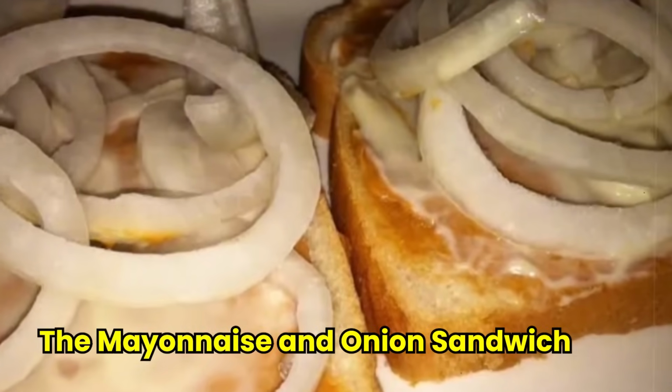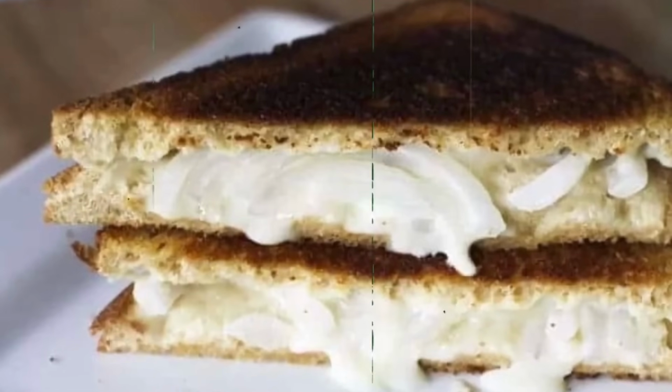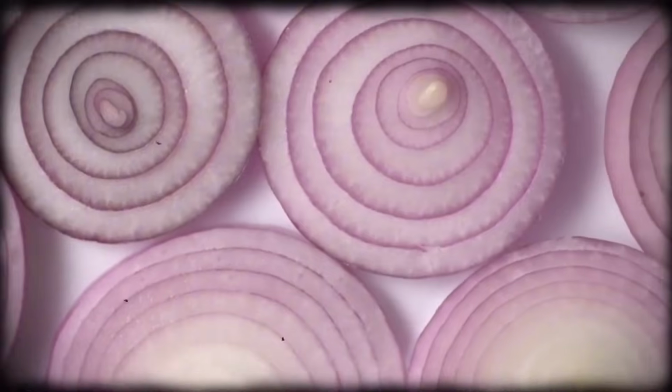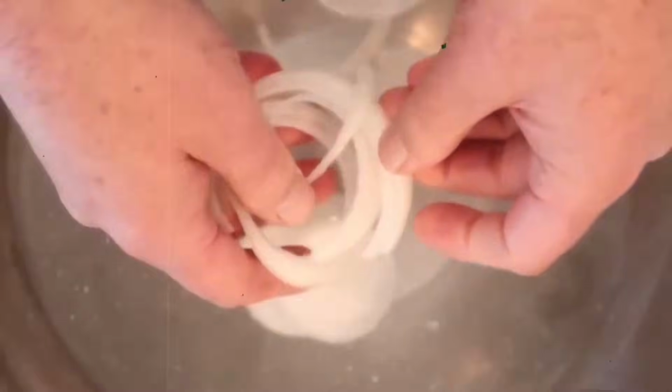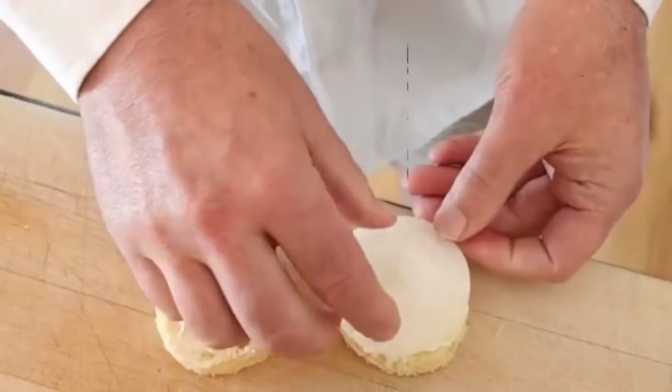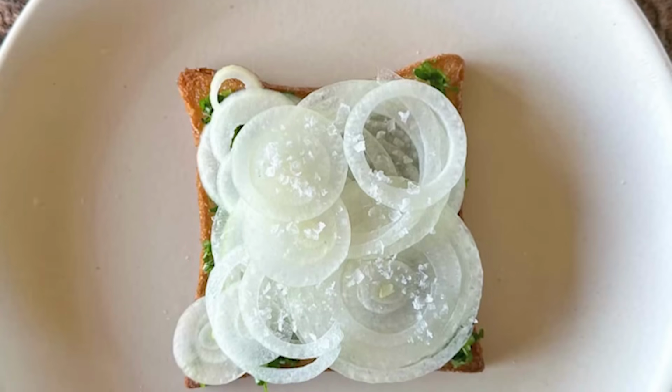The Mayonnaise and Onion Sandwich. The Mayonnaise and Onion Sandwich was a simple yet bold meal that delivered big flavor when other ingredients weren't available. Thinly sliced raw onions, sometimes soaked in water to soften their sharpness, were layered with creamy mayonnaise between slices of bread.